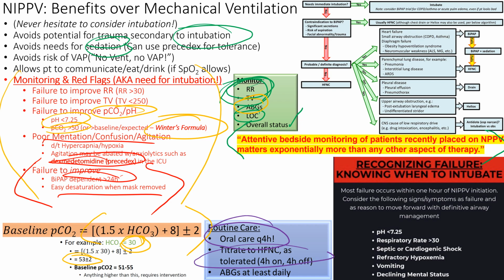So titrate off BiPAP, they're doing great, right? They're awake and alert and they're doing good. You look at the ABG this morning, CO2 is going the right direction. We can try to titrate them off BiPAP, right? Work with the providers, we drive 4 hours on, 4 hours off, right? And to get them titrated to just high flow nasal cannula. And then you're still monitoring to see if they are decompensated or not.